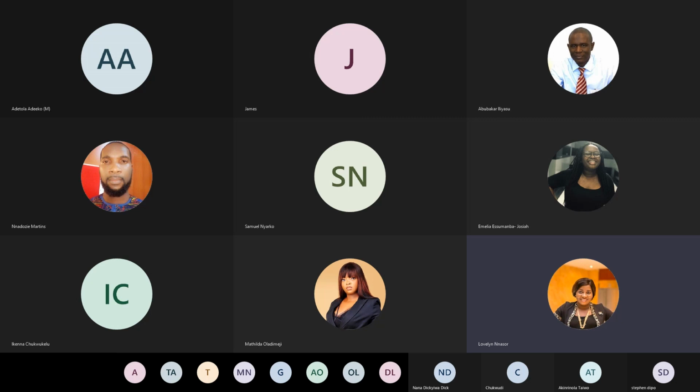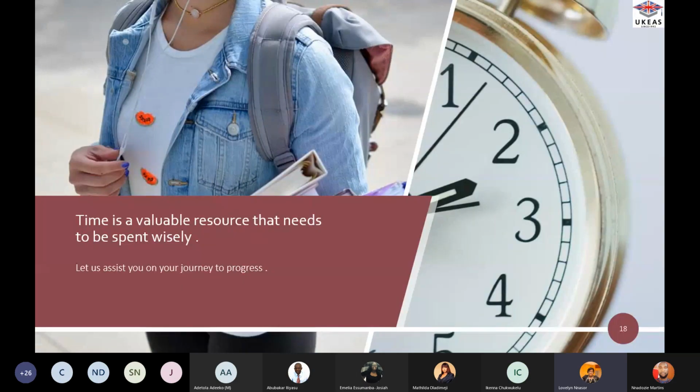All right, so time is a valuable resource that needs to be spent wisely. Let us assist you on this journey. And again, the beauty of it is for Irish visa, you can actually apply 6 months before your start date. It used to be 3 months, but it's been extended because of the visa delays. So the standard turnaround for visa is 6 to 8 weeks. It can be more than that, but that's the standard turnaround, 6 to 8 weeks. So can we go to the next slide?